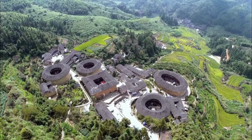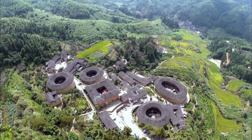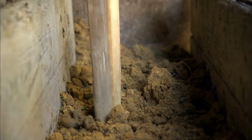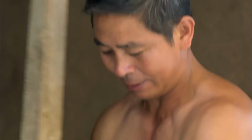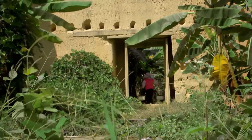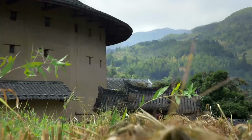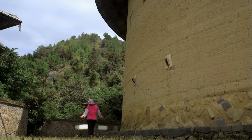Although they may look like impenetrable fortresses from the outside, the monumental structures were built using the rammed earth technique, which has been around since ancient times. Earth is mixed with a hodgepodge of raw materials and compacted so tightly that once dried, the walls become highly resistant. But building a Tulou is an enormous undertaking, one that requires hundreds of laborers over a period of several years.